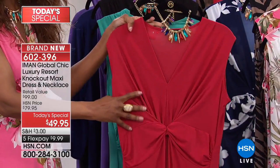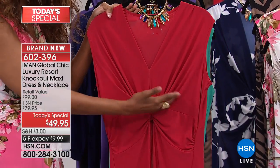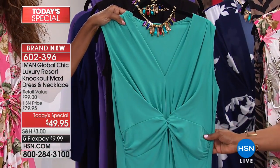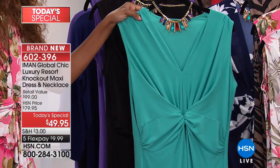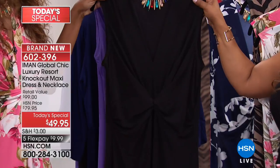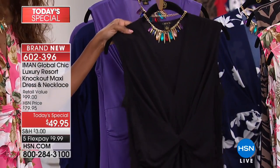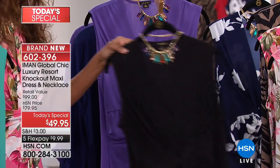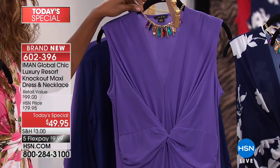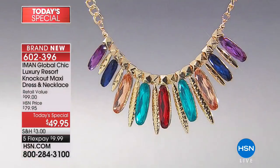This is a strawberry red. It's not a hot red, it's like a strawberry red. Gorgeous again, and you can see all this workmanship that went into it. Then we have the aqua mist. A really beautiful spring summer color. There's your black. When everything else fails, I would say start with the black. You can never, ever go wrong with the black. And then that beautiful purple. Look how beautiful that is. It's a lighter shade, a blend of purple and lavender. And don't forget, you get the bonus necklace to go along with it.